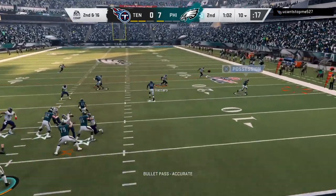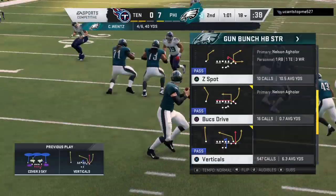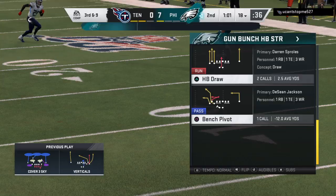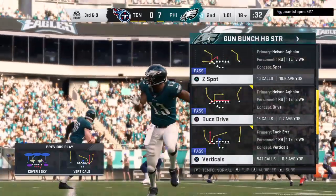To try again after the sack. Wentz, the connection here with Nelson Aguilar. And out of bounds across the 15-yard line. The reception good for 7. It's third down.